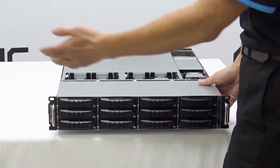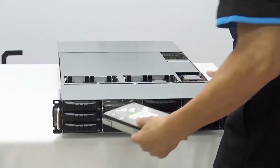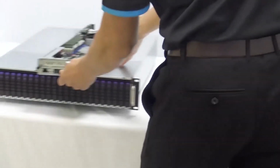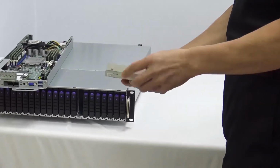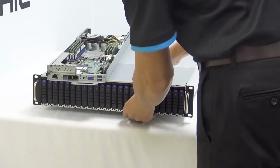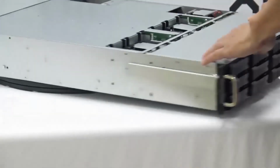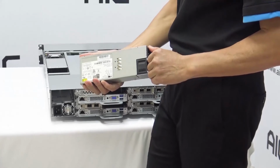It supports either 24 2.5-inch or 12 3.5-inch devices. All the storage devices are designed by AIC, which is screwless supported. Two and a half inch with a screw design also. And each node supports individual power buttons and LEDs for the system status alerts and indications. The system supports 1600 watts or 2000 watts as options.